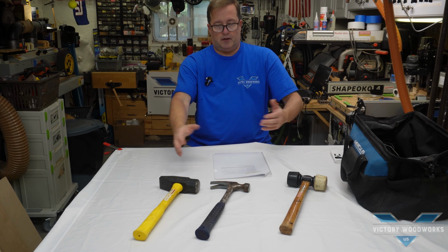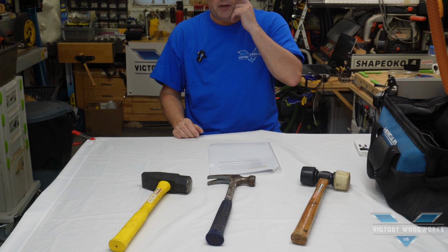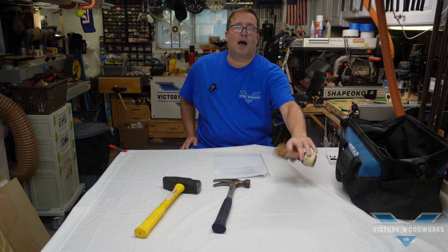This is probably the one you'll need. Some of these other ones, you won't be using as much. This is more for, I guess, masonry type work. This is tap when you're building some other projects.